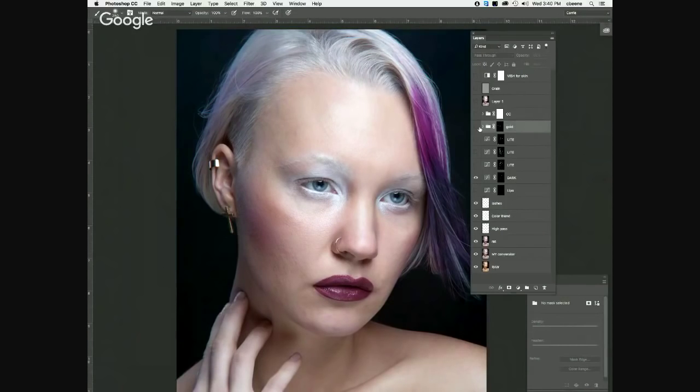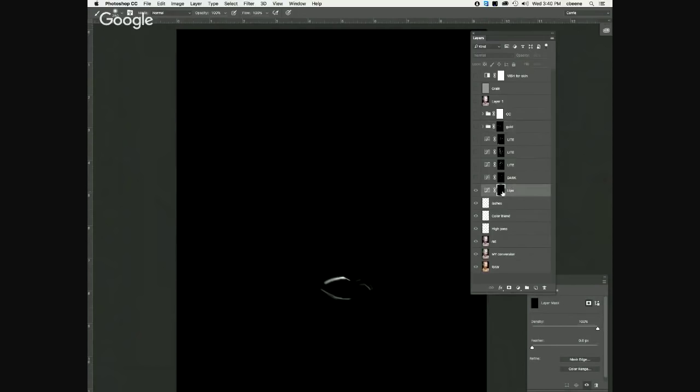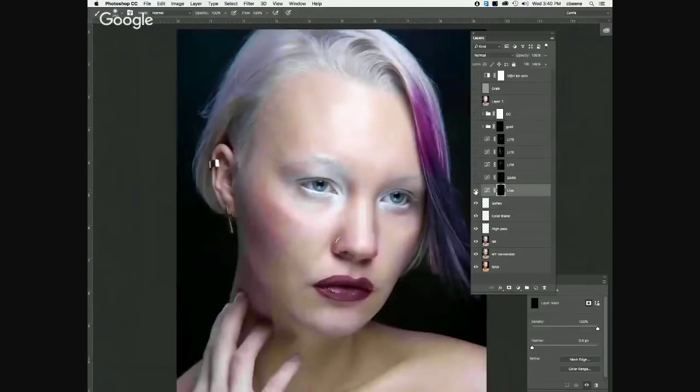Okay, so I'll just turn all of them on and off at the same time. This is my dodge and burn. The lips, I'll just show you, that's basically a dodge layer, but I just enhanced the shine on her lips, just a tiny tweak right there.